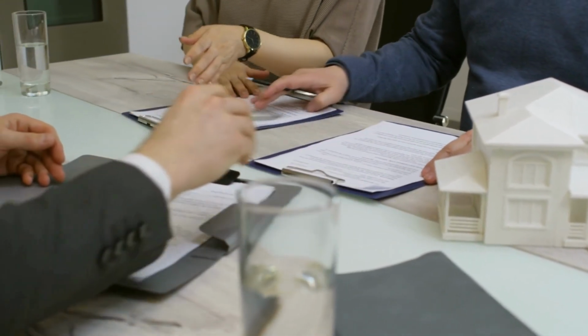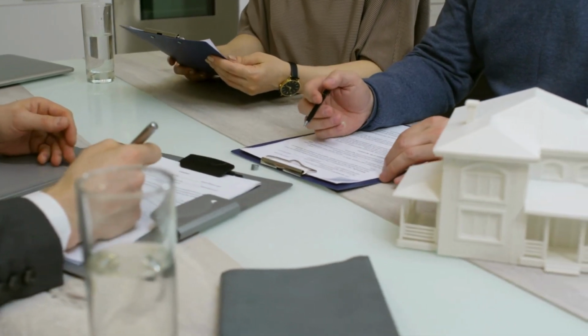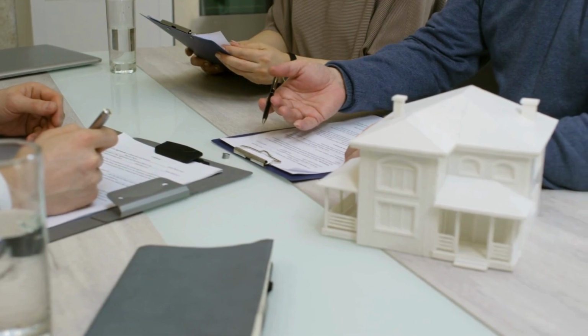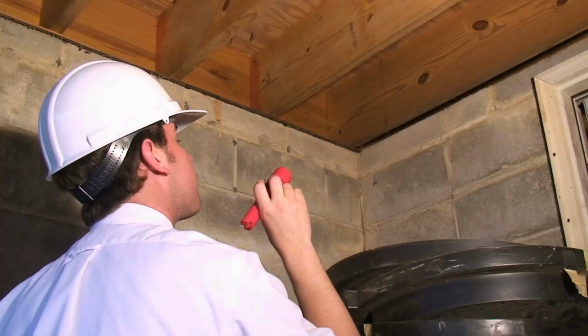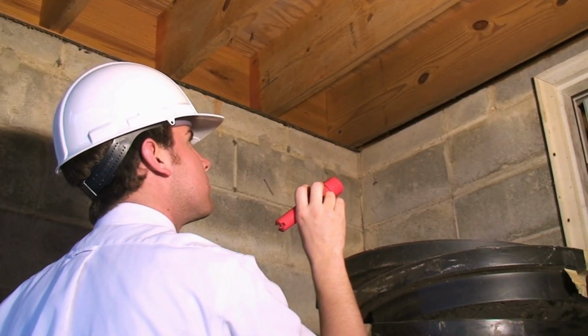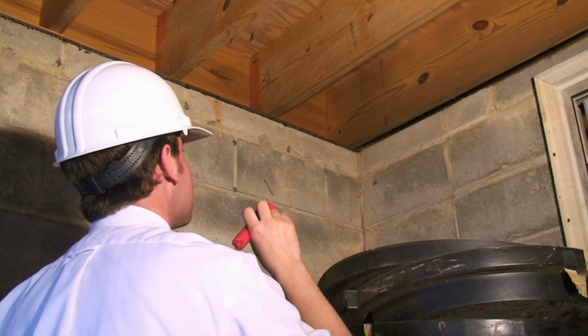signed. Then, within that contract, there will be an addendum which outlines the timeline, the time frame that you have to conduct an inspection. That contingency period, in my experience, is anywhere from 7 to 10 days, sometimes shorter, sometimes longer, depending on how many inspections that you need. And during that contingency time frame, you are able to have your inspectors in, you're able to check everything out and get reports to determine how you want to proceed.